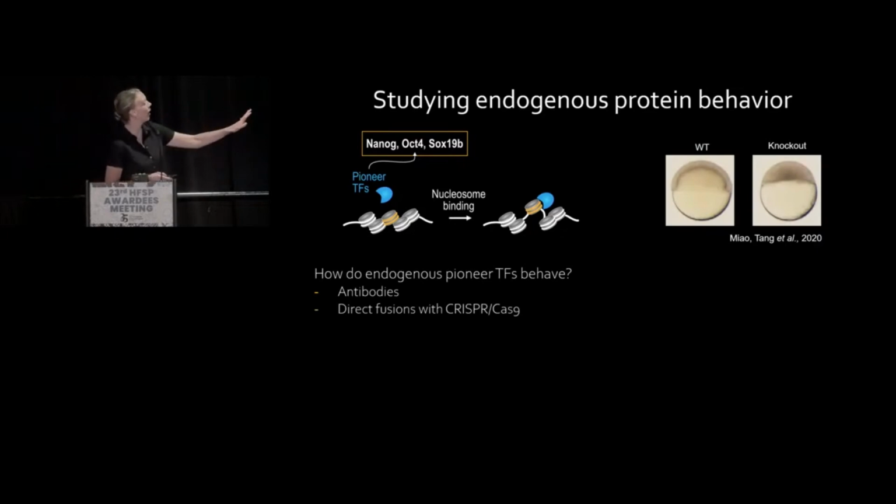Okay, something's happening. On the right-hand side, you see the knockout embryo. It will arrest at early development. So the biology of pioneer factors is very well characterized. However, there is significantly less known about how endogenous pioneer transcription factor proteins behave. This is because traditionally, endogenous proteins have been studied using antibodies or by creating direct fusion proteins using genome engineering. The zebrafish community lacks a lot of primary antibodies. For example, we don't have antibodies to detect our favorite pioneer transcription factors.